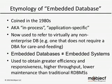One thing we can agree on with regard to embedded databases is that they are generally used to gain greater efficiency and responsiveness, higher throughput, and lower administration requirements than their bigger cousins for all types of systems that require database management services, but which don't lend themselves to an enterprise-class database.